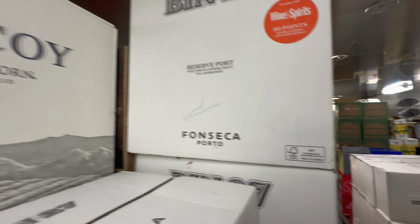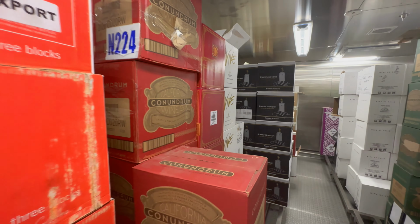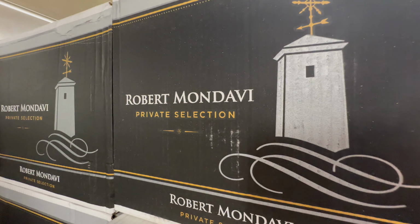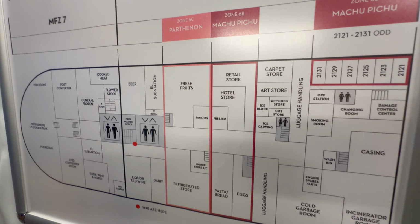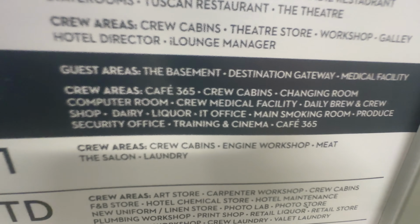Well, as you can see, they've got Duckhorn, Silver Oak, all kinds of great wines, great whiskeys, great everything. How about that? Some Mondavi, some great Grey Goose vodka. They've got it all. And here's the breakdown of the map of all the different areas on that particular level. It was super cool to go and visit this on deck two, and we enjoyed it.